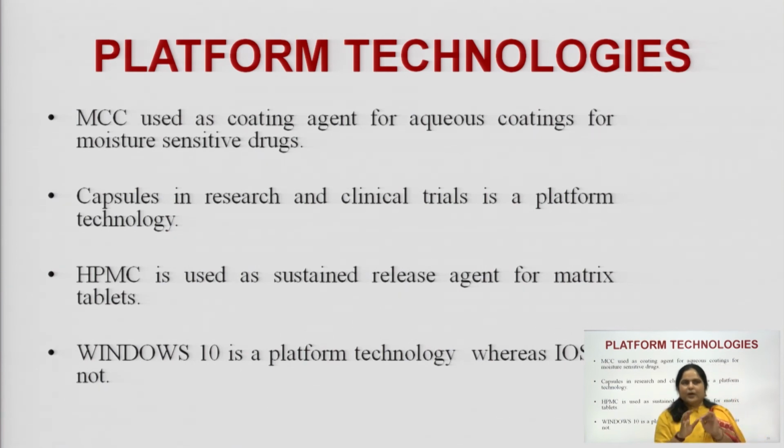Ultimately, it was creating a problem. Now, when we replace these non-aqueous solvents with aqueous solvents, the aqueous solvent was a problem for moisture sensitive drugs. If we use this aqueous solvent coating with moisture sensitive drugs, then our drug will degrade. So, ultimately, we have to find a platform technology.